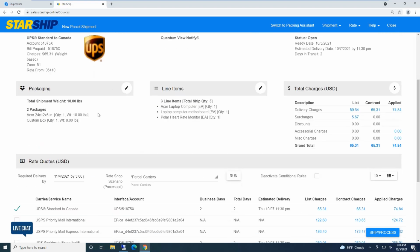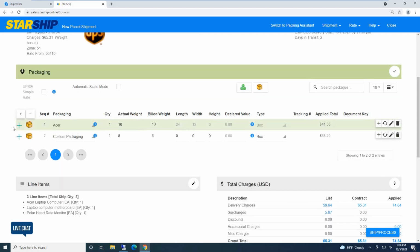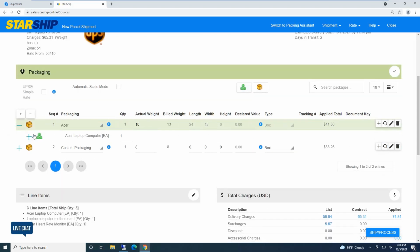All right. Packaging is usually the main spot a shipper would go to, because in here is where I can actually add boxes. I could put items in boxes. If this was an LTL type shipment, I could even add pallets and do item to box pallet detail. My system, this Acer laptop, has actually automatically been packaged for me.